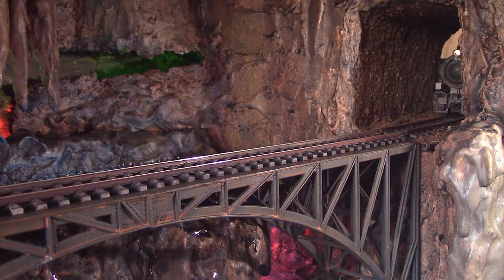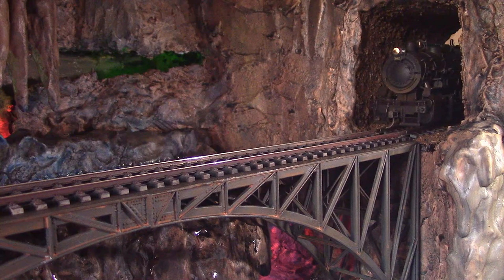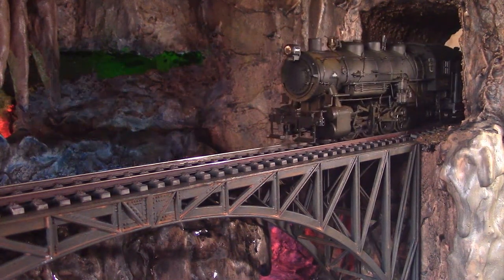Here's some close-up shots of the test train entering and leaving Crystal Cave. I hope you enjoy, and I'll try to update these videos once a week.